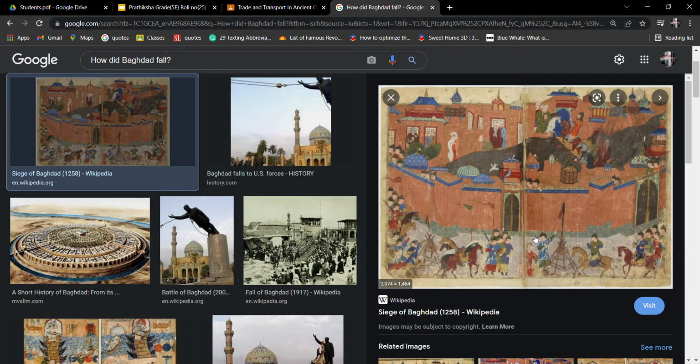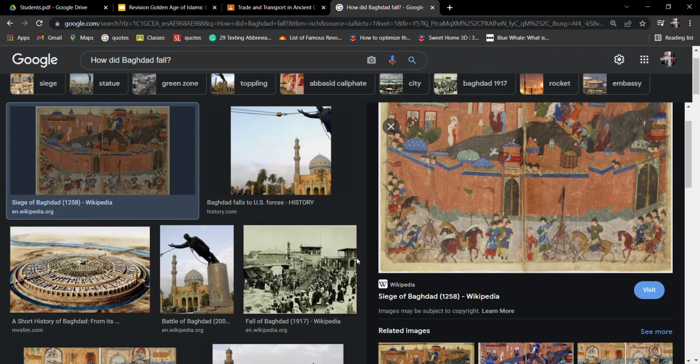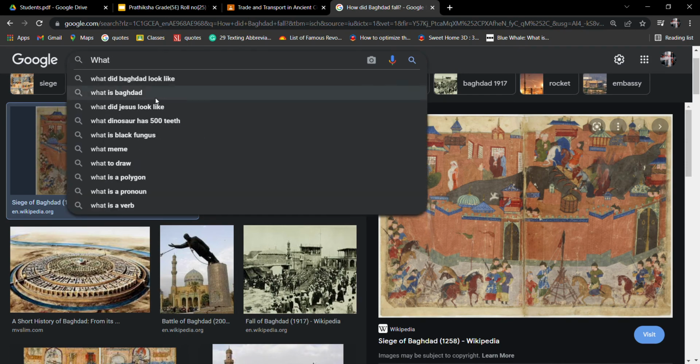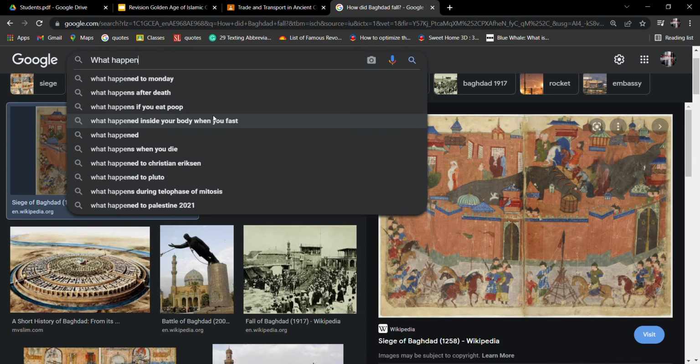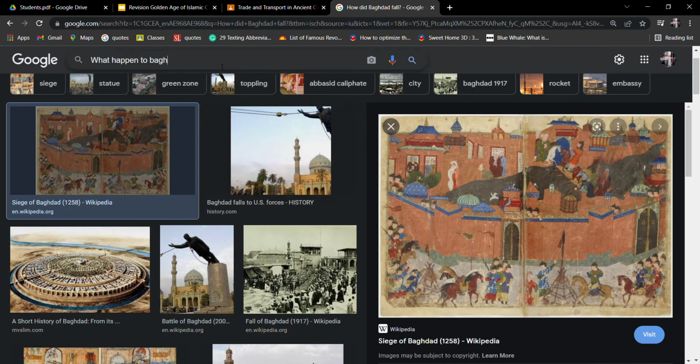Here, as you can see, this is just imaginary. People came here and then demolished Baghdad. So what happened to Baghdad? I think this one's the correct one.